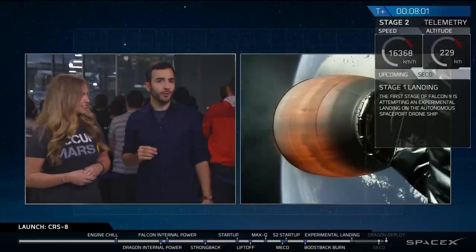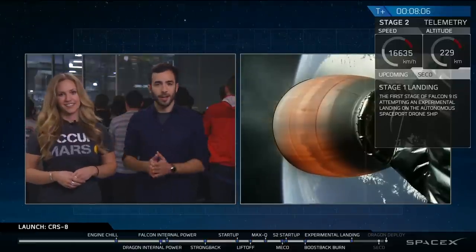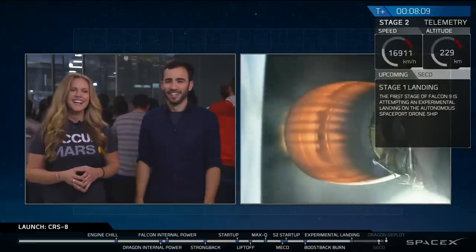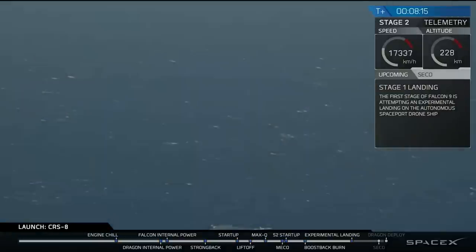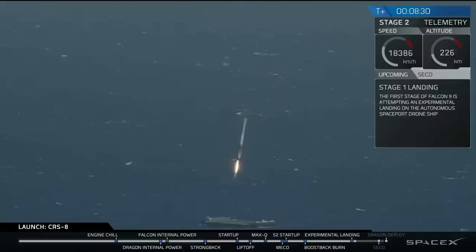Sounds like stage one is going through its transonic phase through the atmosphere. It means it's heading right down towards that drone ship. We're on track for hopefully a great landing right now. We just got confirmation that the landing burn has started. Let's take a look at the drone ship now. So you're seeing live footage of Of Course I Still Love You, our drone ship, waiting for the... There's the engine. Slow it down, lights up, deployed.